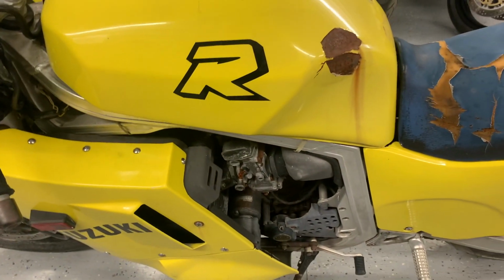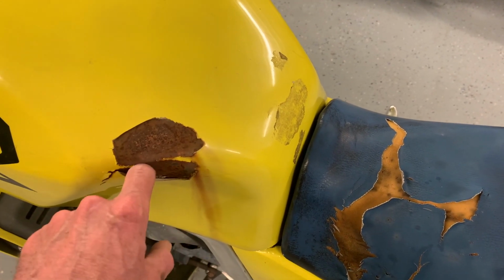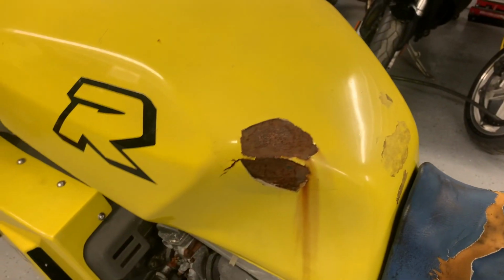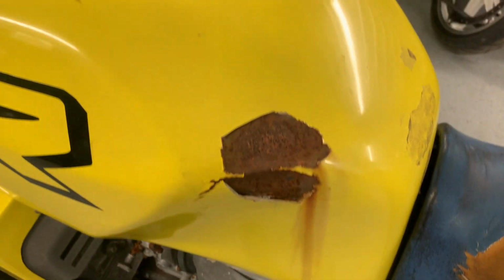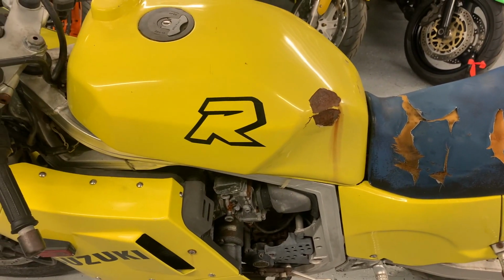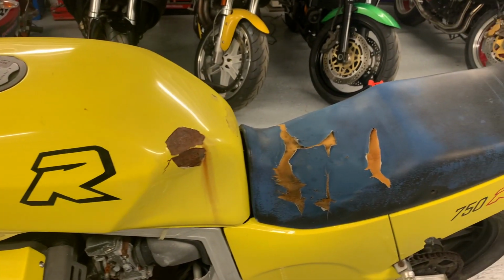Cracked there. So yeah, it's real tired. The gas tank. I'm guessing that when this went down the road at some point, nobody repaired the dent per se. They just kind of filled it in with Bondo. You can see the Bondo kind of comes up and around here. So that's chipped off. I'm interested to see how the inside of the tank is. Hopefully it's not completely rusted out, but I'm sure it doesn't look good in there. So yeah, it'll be interesting.